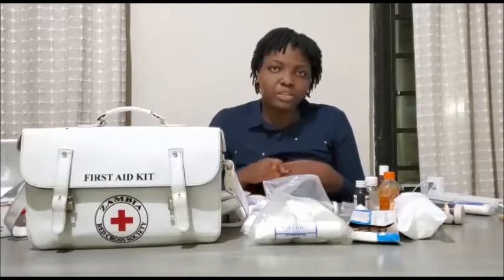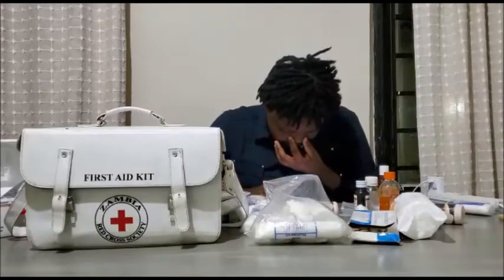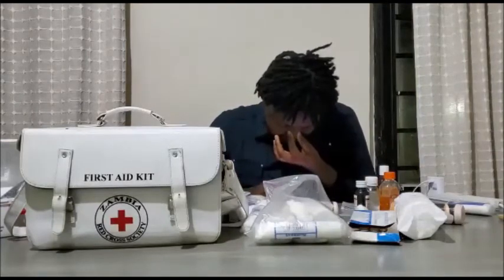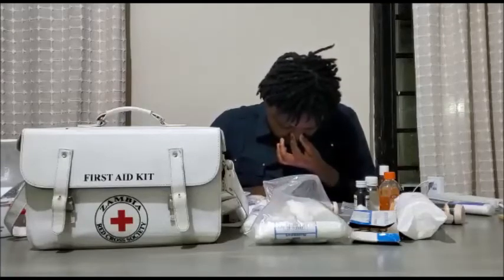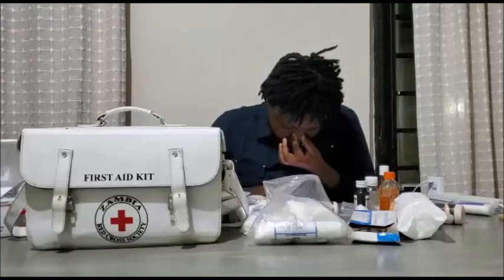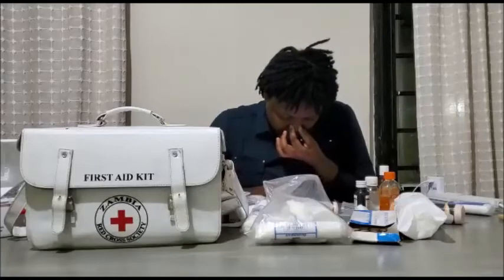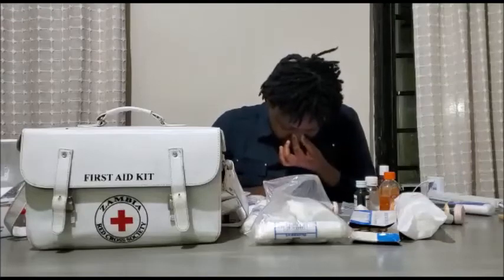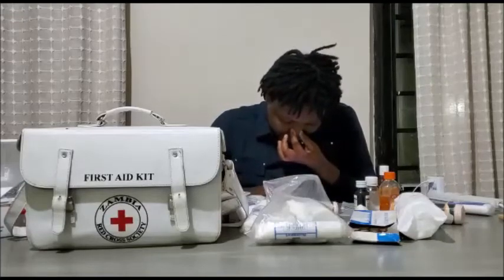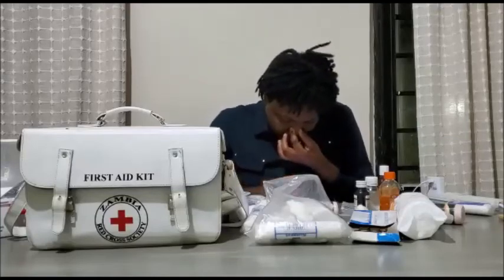If somebody is bleeding from special areas like the nose, you want them to sit the way I'm seated like this, and let them bend over. The head should lean forward slightly, and then you apply pressure to the flap of the nose for at least 10 minutes. Instruct them, don't blow your nose. Stay still, and you apply that pressure until the bleeding stops. Sometimes the application of cold packs can help as well.